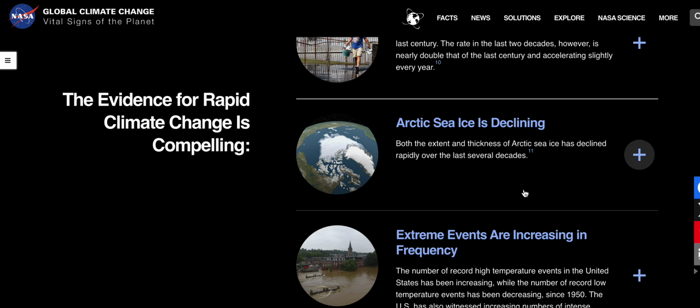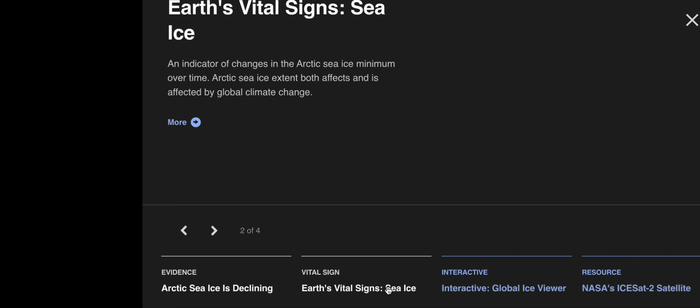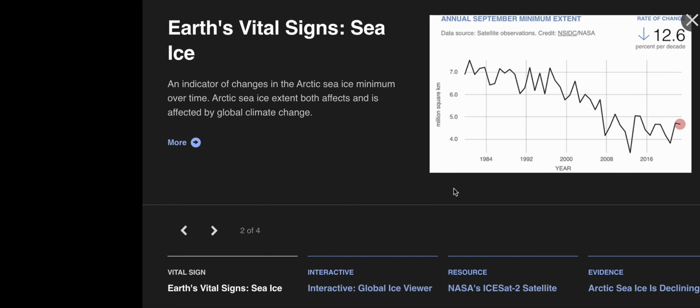Arctic sea ice is declining. So declining Arctic sea ice on your paper. You need evidence of it. This says both the extent and thickness of Arctic sea ice has declined rapidly over the last several decades, but it doesn't really give us any solid evidence. So let's look at some solid evidence. Let's see, here's some solid evidence right here.